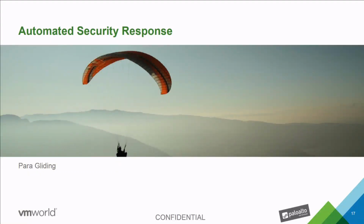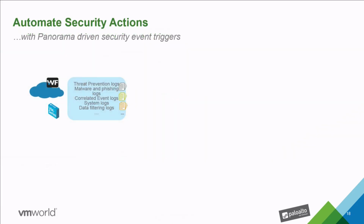So I'm going to quickly jump onto the second use case, which is a very interesting one, very relevant, especially among very lean IT teams, network teams, and security teams who are actively looking to automate most of their infrastructure, especially on the security side. Automated security response is a feature which was introduced recently, which gives you the ability to take action automatically when you see some kind of an alert. I'll give you a quick walkthrough, and then Nitya is going to walk through the demo to show you how it actually works.